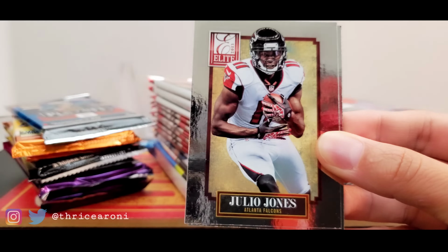Oh, check out this Roddy White. That looks super cool. Mini card. That's awesome. Not numbered. Luke Kuechly. Theo Riddick. Christine Michael. Aaron Dobson. Elvis Dumervil. Oh, that name. That name. Remember that.